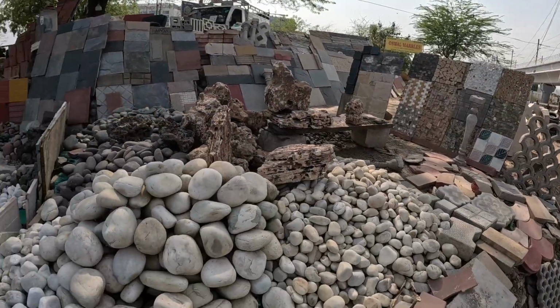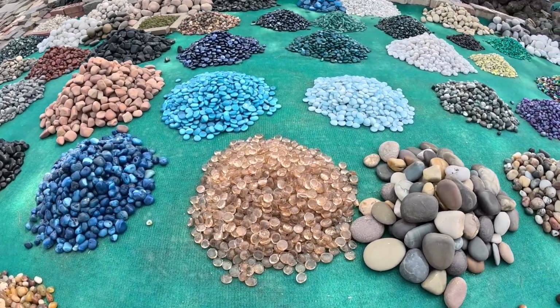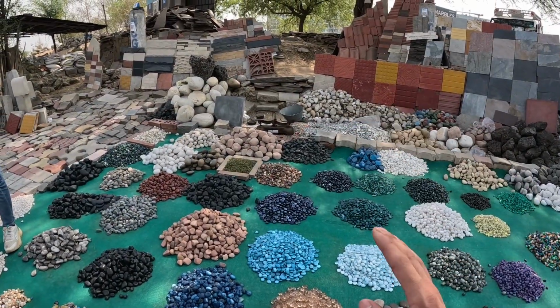There are more this side. It's very hot, it's very sunny, and I'm burning right now. You know, my camera is also heating after filming for a few minutes. Different stones. I want to show you guys these stones. They are talking about the price. Just look at this stone. Oh my god, I think they are selling per kg.